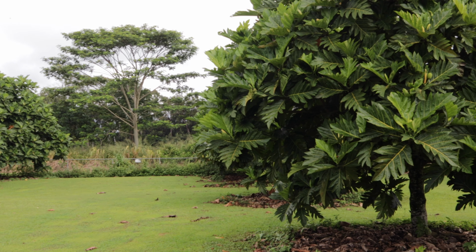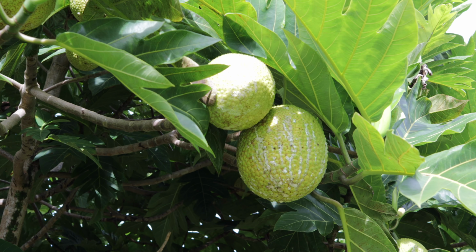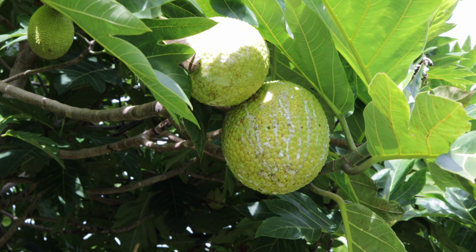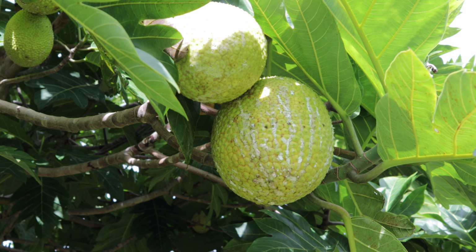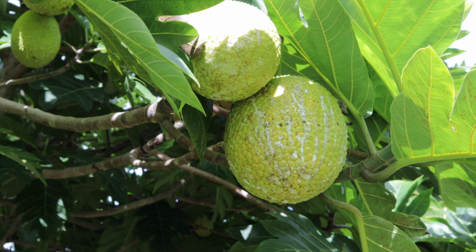One interesting thing about breadfruit is when it started out, it was a seeded variety, fruits that contain seed. But when the breadfruit reached the edges of Polynesia, and Hawaii being one of these edges, breadfruit was bred by the locals to be seedless.